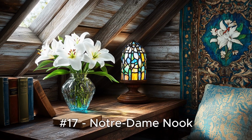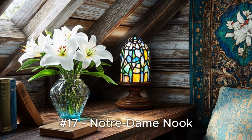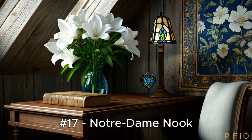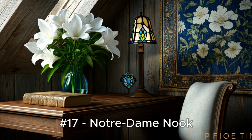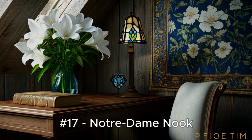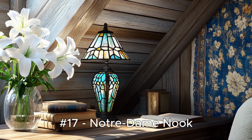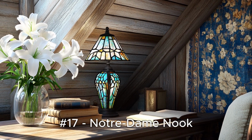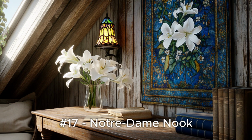Idea number 17. Notre-Dame Nook. Picture a quiet farmhouse nook beneath a slanted roof, inspired by Notre Dame's Gothic grace. A wooden desk is adorned with a stained glass lamp casting colorful light, beside a vase of white lilies. The walls are lined with weathered planks, softened by a tapestry in muted blues and golds.